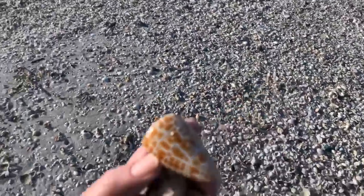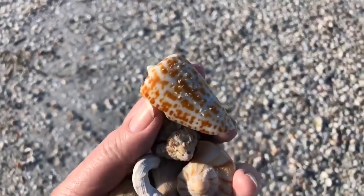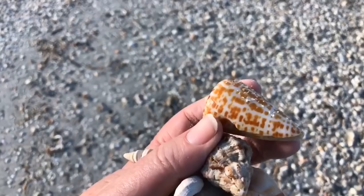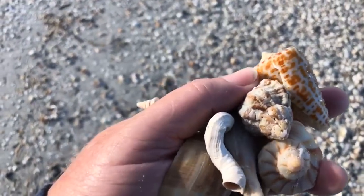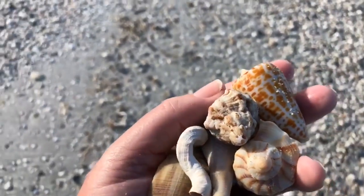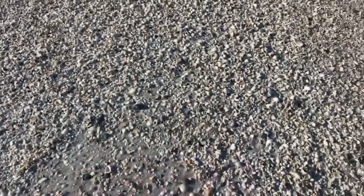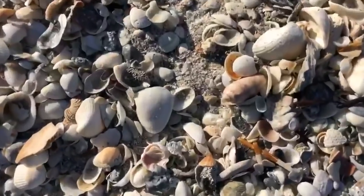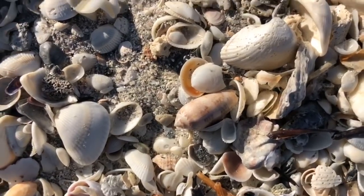A beautiful, and I already walked by here, remember? A beautiful alphabet cone. Look at that. A beautiful little alphabet cone. Huh. That little chip. Still, I love the colors on those alphabets. Such neat shells. We've been seeing everything. Beautiful olive shells all over the beach this morning. There's a nice little olive shell. Right in the center of the screen, that's the olive shell with the little point on it.